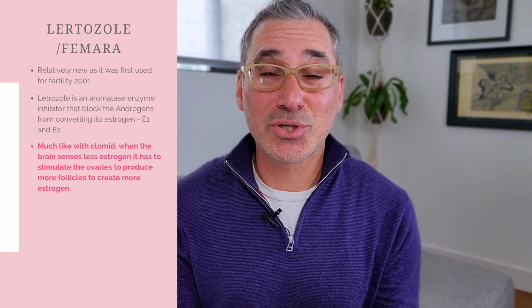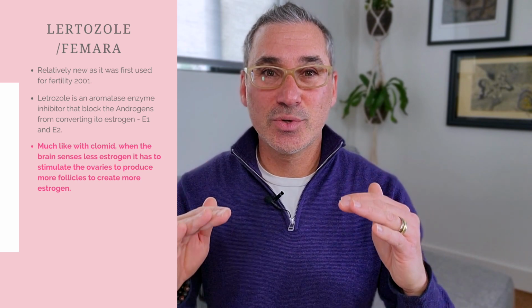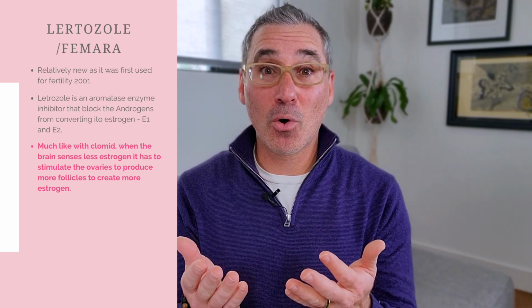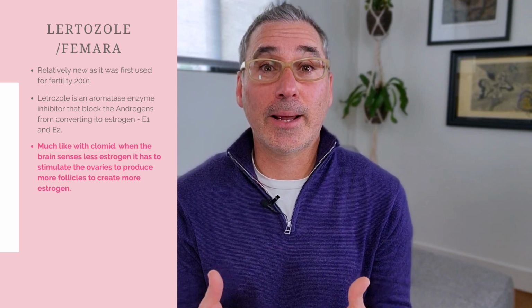It is similar to Clomid in that once the brain senses that estrogen is reduced, then it wants to create more estrogen, so it stimulates the follicular growth to create more estrogen. So they both work in slightly different ways, but in the end, their goal is to have the same impact, which is to have an increase in follicular growth. So for all of you out there, follicles can mean eggs, and so more eggs on any given cycle, and hopefully better sizes of them.